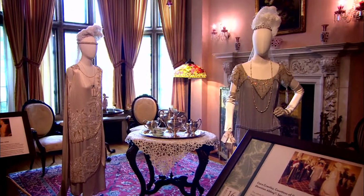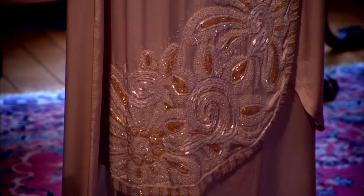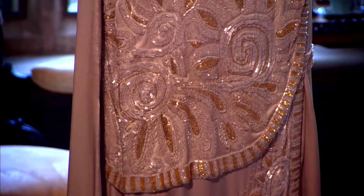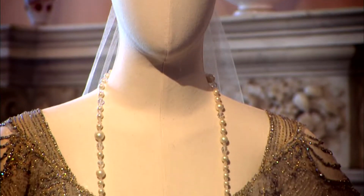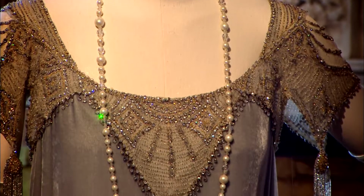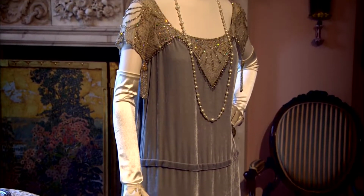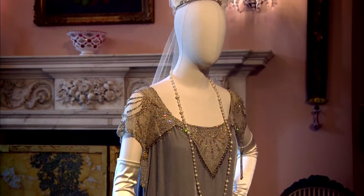Viewers can really get up close and see all of that amazing handwork that is done for these costumes. So the lace, the embroidery, the beadwork, it's all hand-sewn details. So you can actually look and linger rather than just trying to catch a 1-second frame on TV.